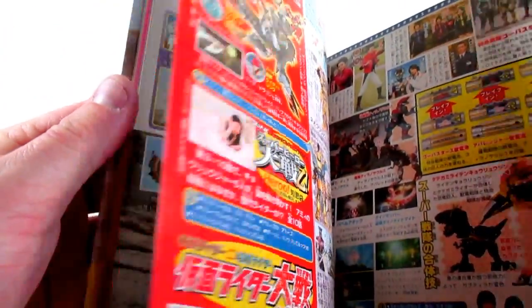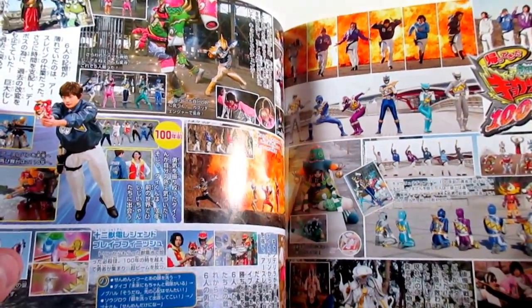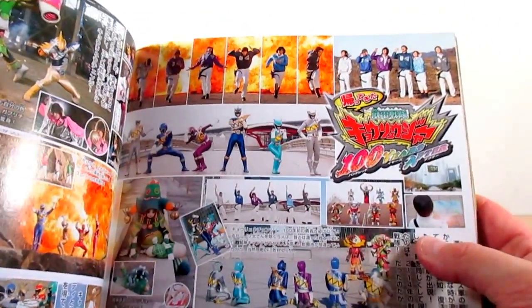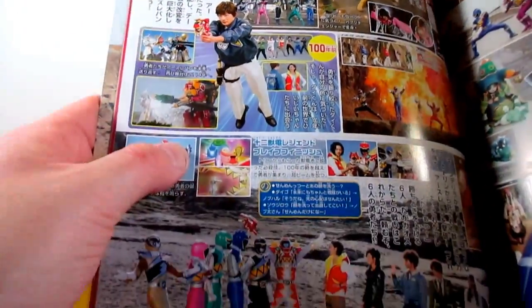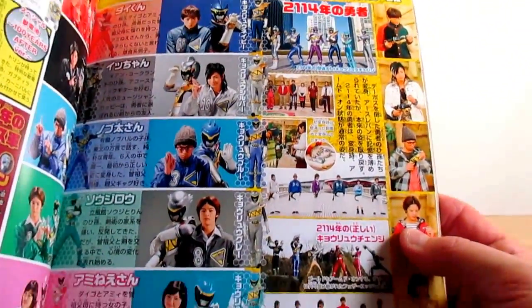So, next page, page 82, 83, 84, and 85 focuses on the V-Cinema of Kyoryugers, which is called Kyoryugers 100 Years Later. So here's some nice images here. And then on the next page. And then again on the following page, page 84.